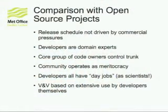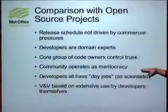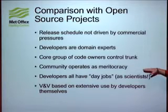And then there's all sorts of interesting comparisons with open source. This release schedule that's not constrained by commercial pressures, developers being domain experts, is again common of the best open source projects. A core group of code owners who very tightly control what gets accepted into the trunk. A community that operates as a meritocracy. So the people that are best able to code do the coding. The people that are best able to look after the scientific direction of the model look after the scientific direction of the model, and so on.